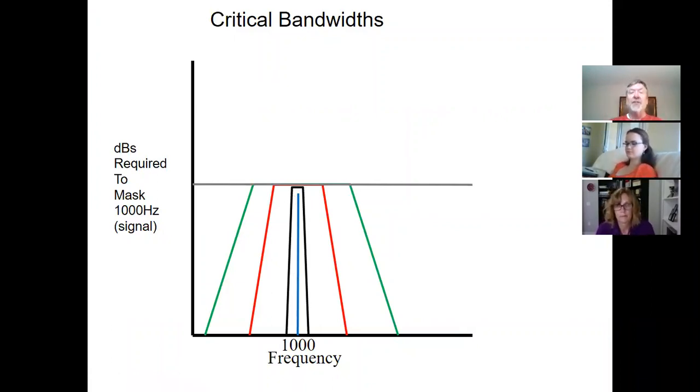So he first masked that 1,000 hertz tone with a broad band. See that line going across the top? That's white noise. Remember what white noise is? It comprises all the different frequencies. If you take a color wheel with red, blue, yellow, green, and spin it fast, the color wheel looks white. White is the presence of all colors.